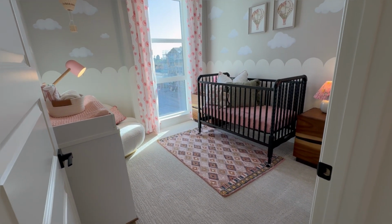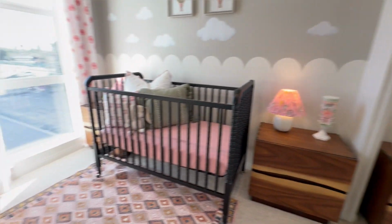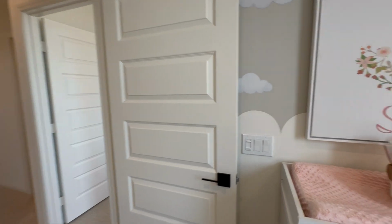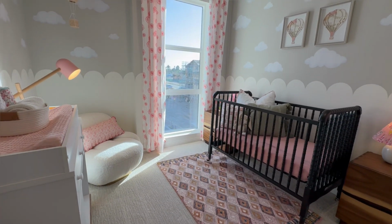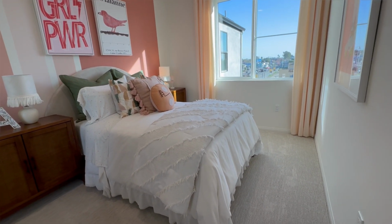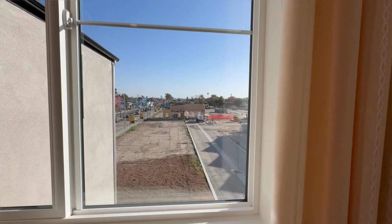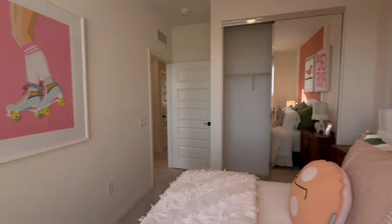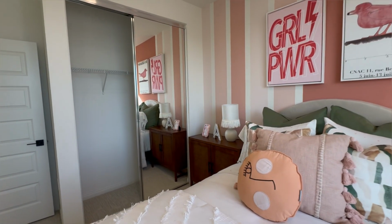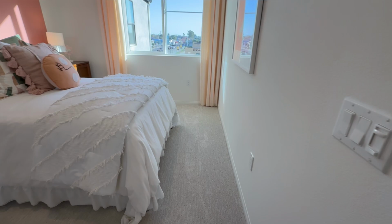We have 2 secondary bedrooms. They come with decent sized closets. Again, this bedroom is going to be overlooking the community. Very nice and bright. It's a cute room, how they staged it for a little baby girl room. And then we have the second guest bedroom or second secondary bedroom. Again, it's facing the community. Very nice and bright. Comes with nice sized closets. By the way, all have higher ceilings, which is nice. They feel a little bigger. The bedrooms also come with the carpeting.